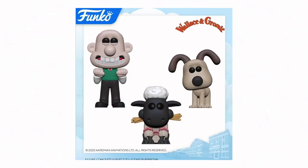Now, they're probably going to make more depending on how these ones go over, or these might not even be it. These are just the ones that they're showing off. There might be an exclusive coming. I don't know, but I am really excited about these, and I'm going to be getting them for sure.